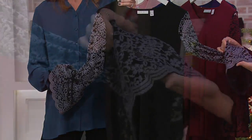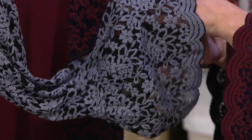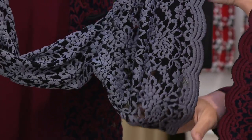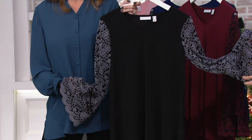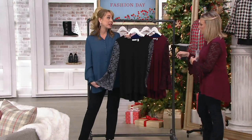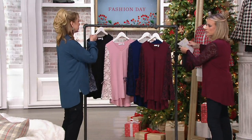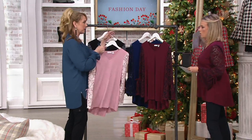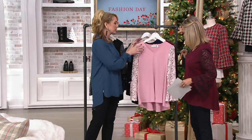And then look at the scallop detail. The way that that's finished off, I mean, just makes it. It's romantic. It's elegant. It's so pretty. And yes, I'm glad you're showing the stretch as well, because it's not just pretty to look at. Right. It is comfortable to wear. I feel like it's easier to see on this one. Do you mind if we use this one? Yeah, of course. I feel like it's easier to see the details on this color.